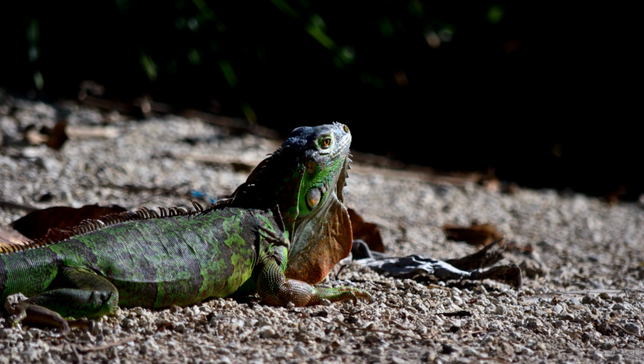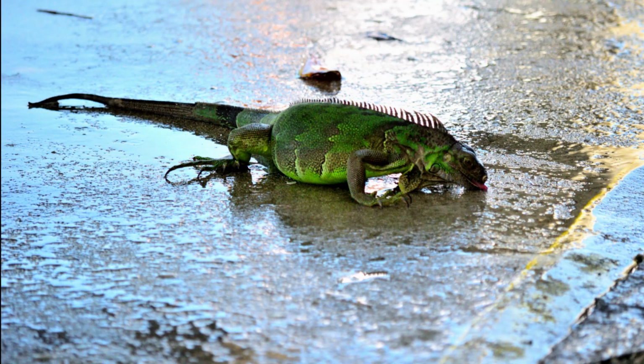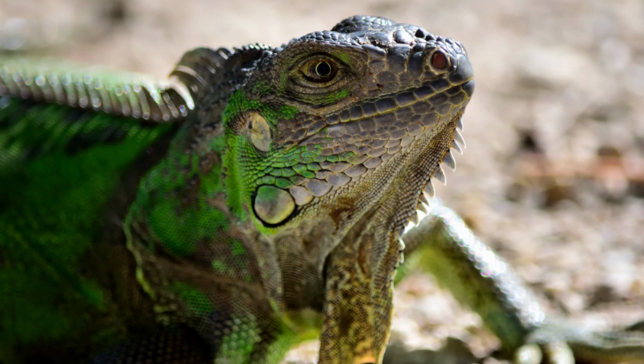Now, these are some still pictures that Cathy was able to get with her long lens. And just to let you see the details on these. The colors. Whew. The brilliance of their colors. Yeah, look at that face.